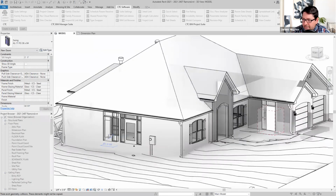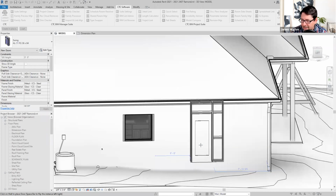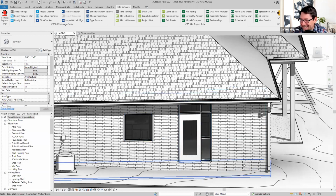Take your time, Revit. You're saving me time. I'm okay with it. I'll put this one back in the master bedroom in case I need to get out of there. We've got a separate exit.